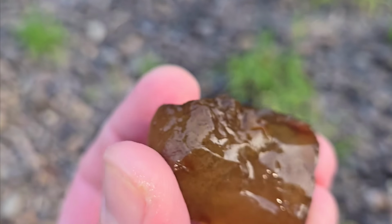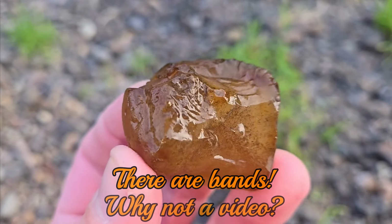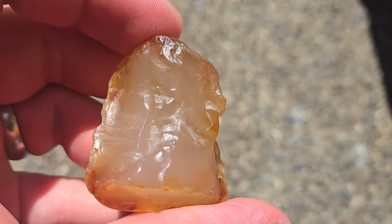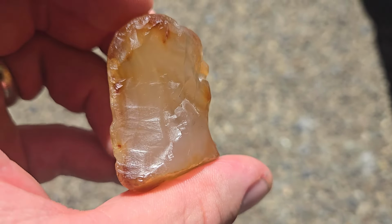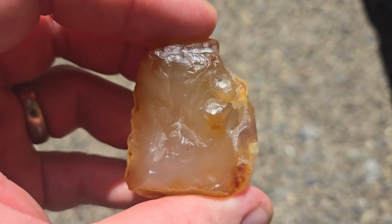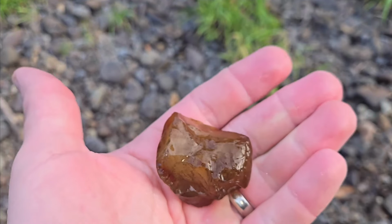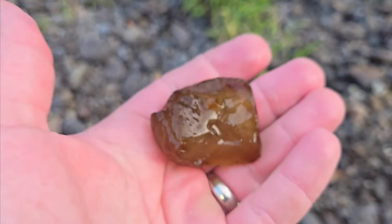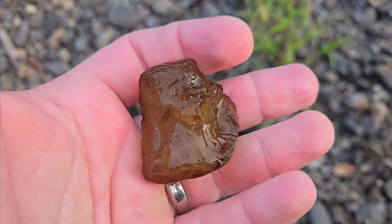I think this requires some cleanup to really see what's going on. If there is bands, I will post a picture of it in here in the video. Look at that big honker. I can definitely see some banding in there, albeit fairly faint, but the camera's picking it up. See that? Yes. But that is still an awesome chunk. That very well, just in size alone, might be the find of the day. Because that's going to be hard to top. Awesome find. That is very exciting.